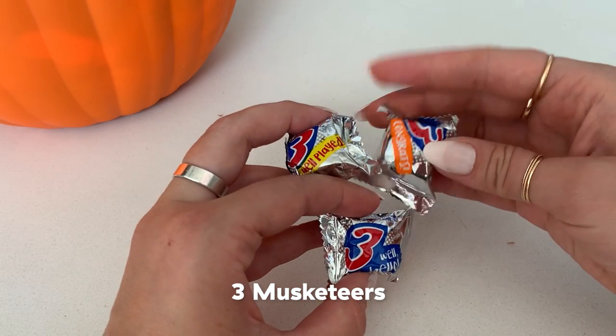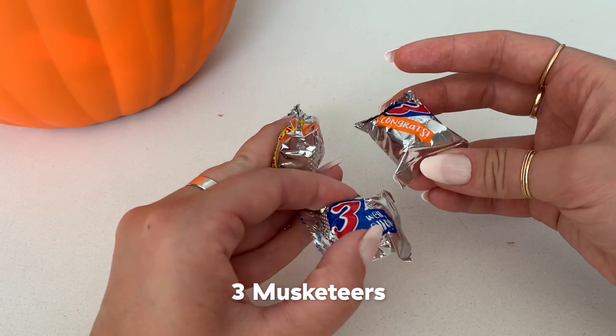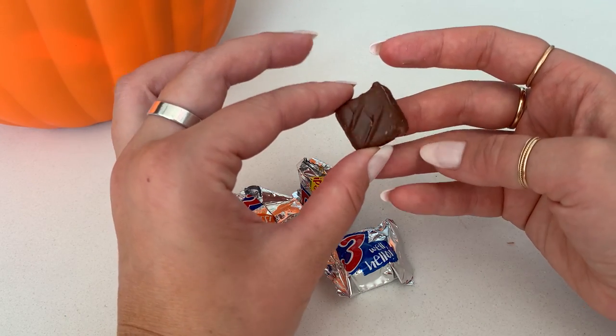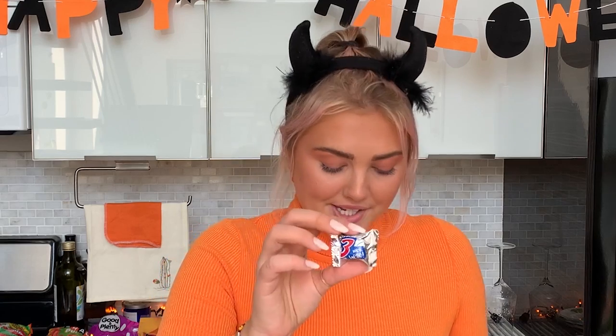I'm gonna do Three Musketeers next. I must say that the bag that I bought for these Halloween candies is the smallest candies I've ever seen. These are true minis. They're not even fun size, and they know they're not fun size because they call them minis. They're honestly the best when they're frozen because the center is just that marshmallowy chocolate flavor. It's more of a texture thing to the Three Musketeers. They're super light, fluffy, milk chocolate, so it's much more sugar than that rich chocolate flavor.